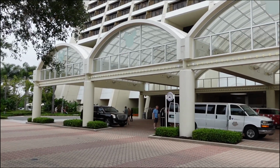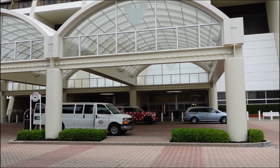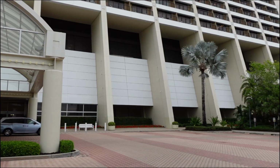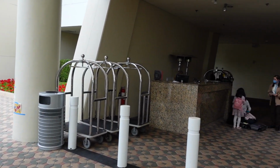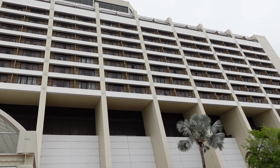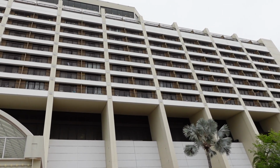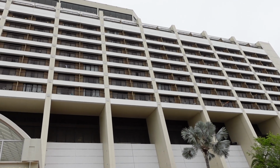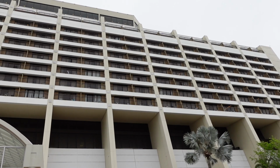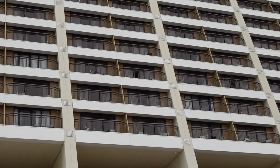So here's the front of the lobby. This is where you would check in, drop your luggage off, and begin your magical vacation here in Disney. And this is also where they have bell services as well. One really cool thing to know about this resort is when they built it, they built the A-frame skeleton, and then they had these rooms built off-site, and then they slid them in. I would assume it would be a much more efficient, fast way to get the hotel done.